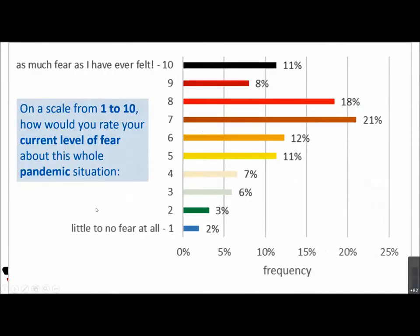One of the questions we asked is, on a scale from 1 to 10, how would you rate your current level of fear about this whole pandemic situation? And you can see 11% of the respondents actually said it was as much fear as I've ever felt. The average was around 7, the peak there. But just over 82% had a level of 5 or greater. And remember that number, 82.3%.